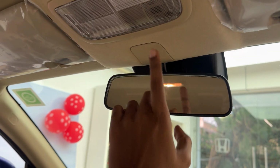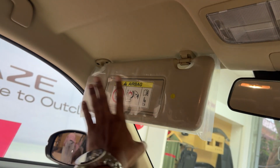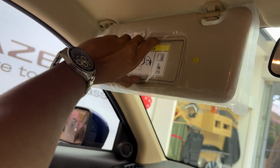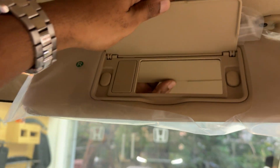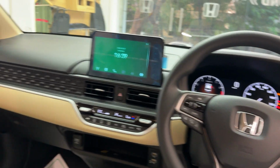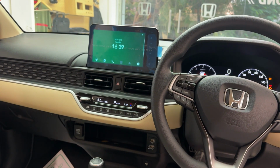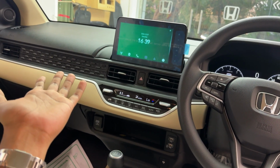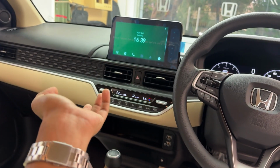Then moving up, you do get an IRVM, followed by reading lamps and sun visors on both the sides, with mirrors for both the passengers. So overall, the front cabin feels very premium. In fact, it reminds me of the City and also the Elevate. And when you compare with the rivals, especially the latest Dzire, I will say it's a step ahead compared to the Dzire, especially when you look into the cabin design and also the fit and finish, and also the materials used here. So that's about the front cabin.